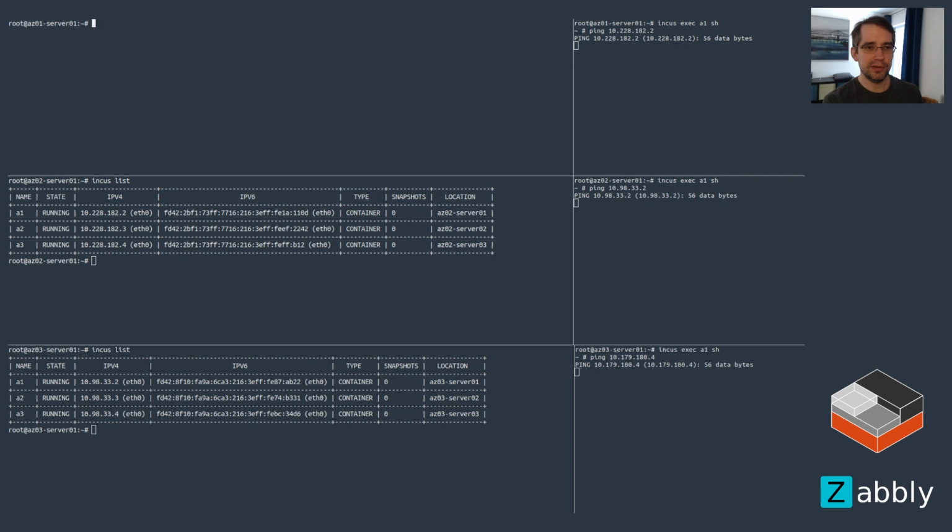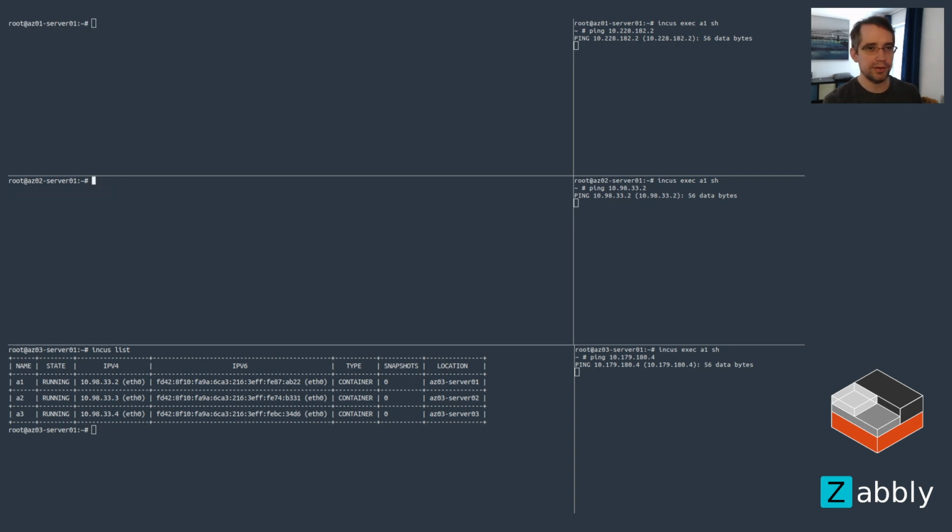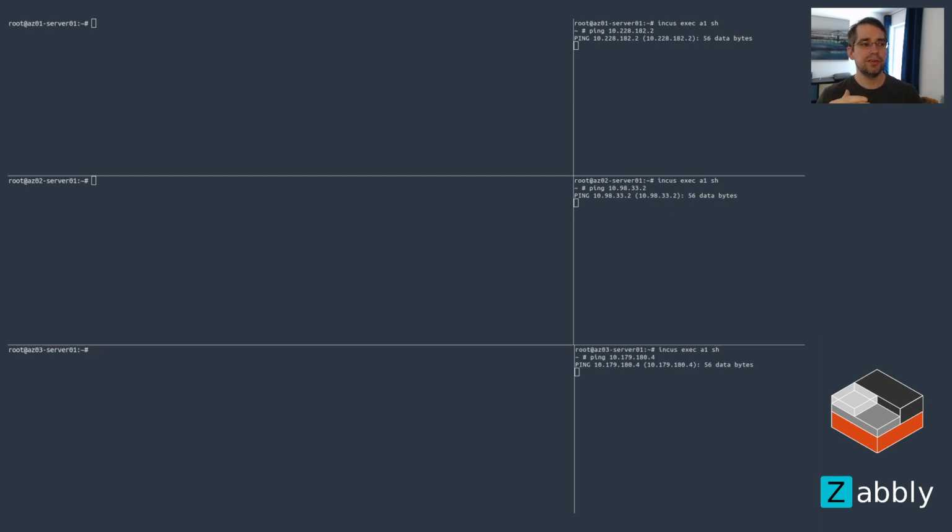Now let's set up an integration. So those clusters, each of the clusters has its own OVN deployment.